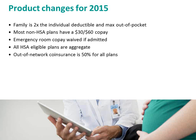We have added, to simplify things, our out-of-network coinsurance is going to be a straight 50%. So every plan that we offer, last year we had varying coinsurance for out-of-network. It's going to be a straight 50% across the board, so that makes it easier for you to remember.